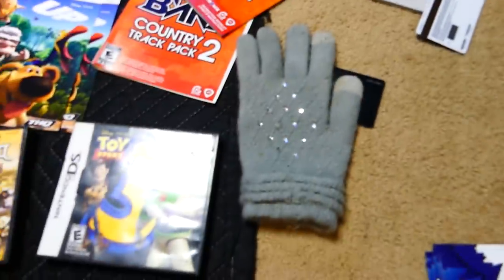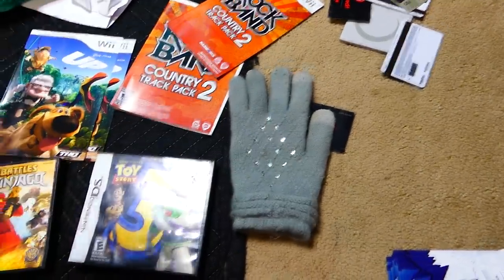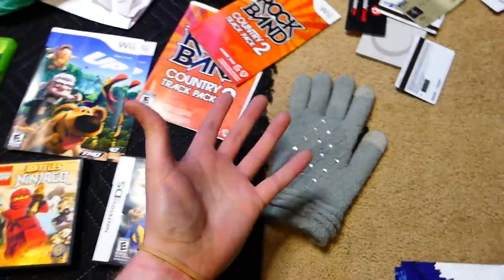There's also one glove. Sadly, didn't find the other one. I'm going to assume probably someone left this in the store when they went to go buy something, and then they never came back for it, so GameStop probably threw it out. If there was a pair of gloves, then maybe I could donate it, or give it to somebody I know who might use these gloves. Maybe, I don't know, I'm going to give it some time.